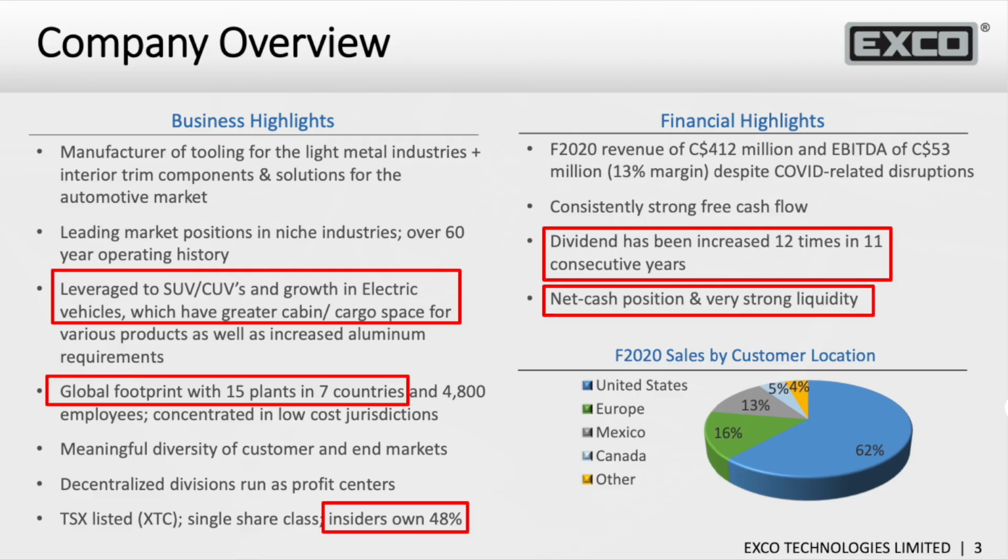So if we take a look here at the overview slide, they kind of get into that a little bit. They're actually a global company. They have 15 plants across 7 countries, 4,800 employees. I like the fact that insiders own 48% of this company, so it's strongly held. I think management is really behind the company here.